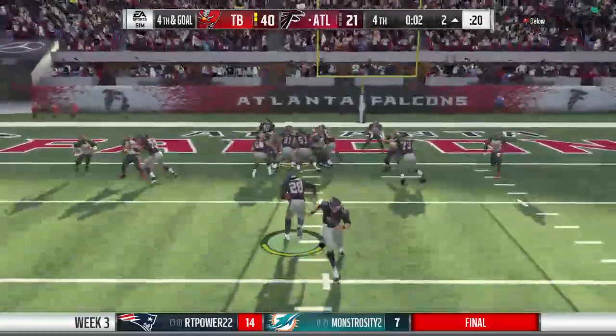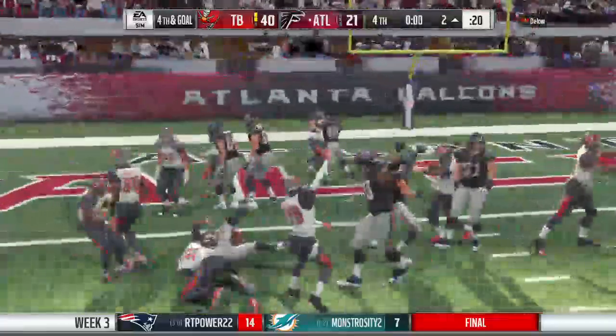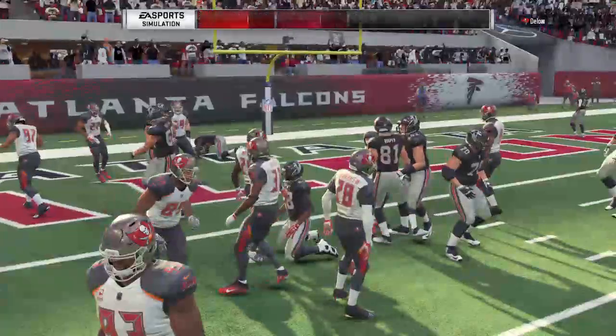He'll come out in the pistol. Going to give this time to the tailback. And he's not going to get there. They tackle him at the 2.